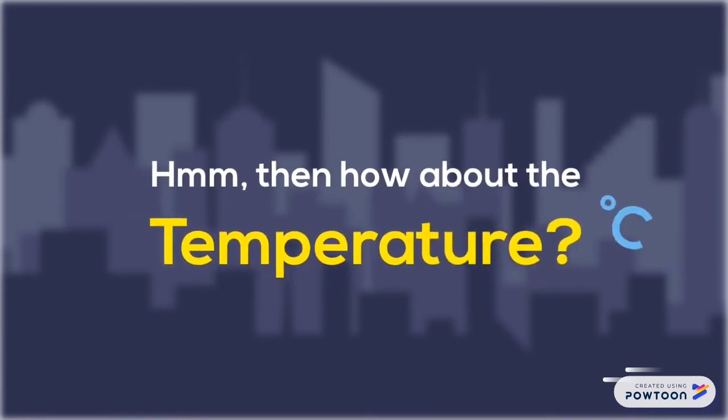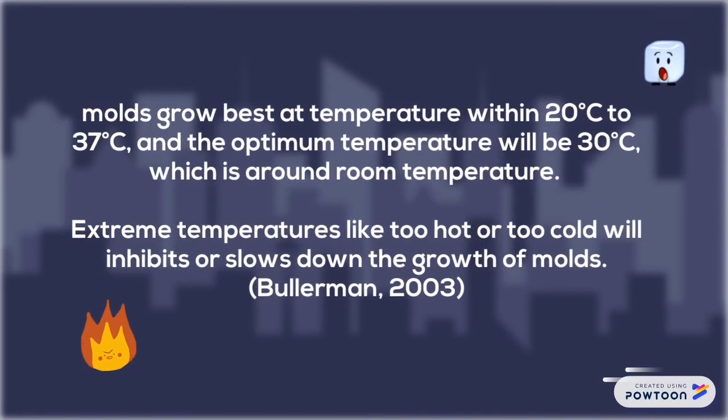How about the temperature? Molds grow best at temperatures within 20 degrees Celsius to 37 degrees Celsius, and the optimum temperature is 30 degrees Celsius, which is around room temperature. Extreme temperatures, like too hot or too cold, will inhibit or slow down the growth of mold.